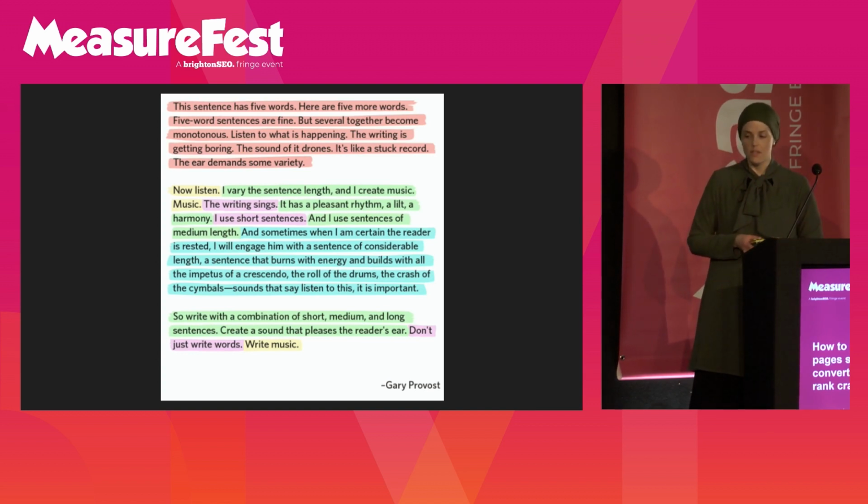Listen to what is happening. The writing is getting boring. The sound of it drones. It's like a stuck record. The ear demands some variety.